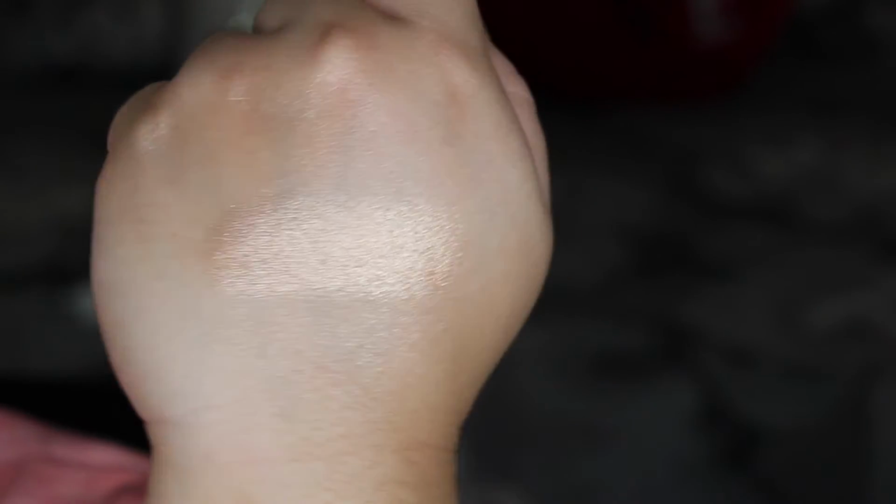And then the last one is called 143. 143 is definitely darker than Glow Getter. You can actually see a difference. And this is definitely suited for darker skin tones, which is great. I'm so glad that this palette actually has shades that would suit darker skin tones as well, because it's just not fair that a lot of makeup companies come out with so many things for medium to light skin tones that they don't really cater to dark skin tones like they should.